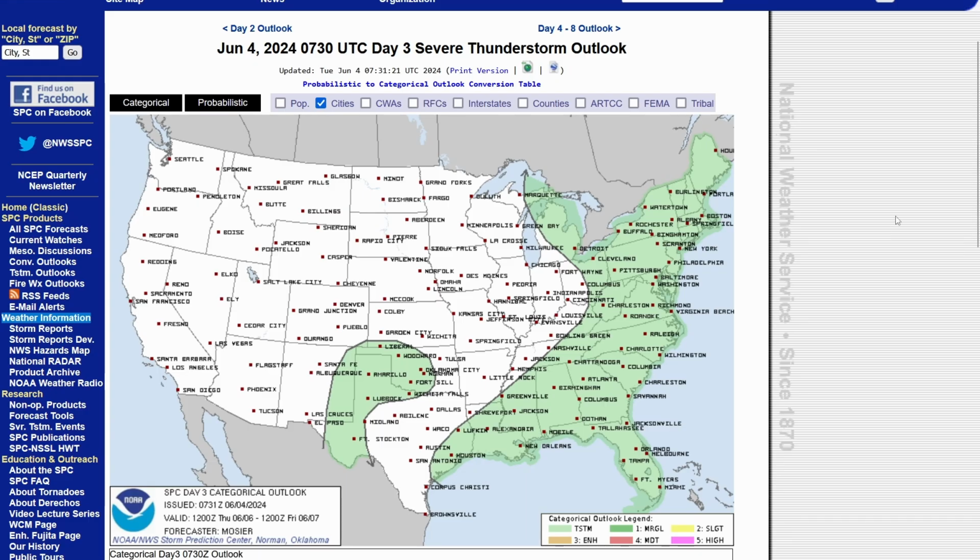Now looking at our day 3 severe thunderstorm outlook for Thursday, June the 6th, right now we do have a general thunderstorm risk across most of the eastern U.S. and Atlantic seaboard. And then looking here into parts of Texas, New Mexico, Oklahoma, southern Kansas, and southeastern Colorado, we do have a general thunderstorm risk here, but we do have that large general thunderstorm risk out here in the eastern U.S. and there might be a marginal risk added into this later on in the coming days, but overall the potential for severe weather on Thursday right now is going to remain low.